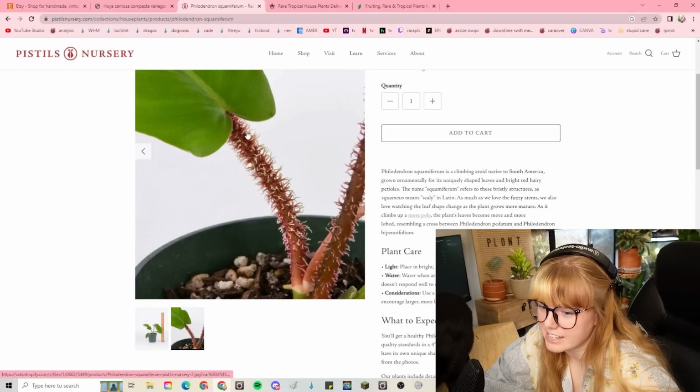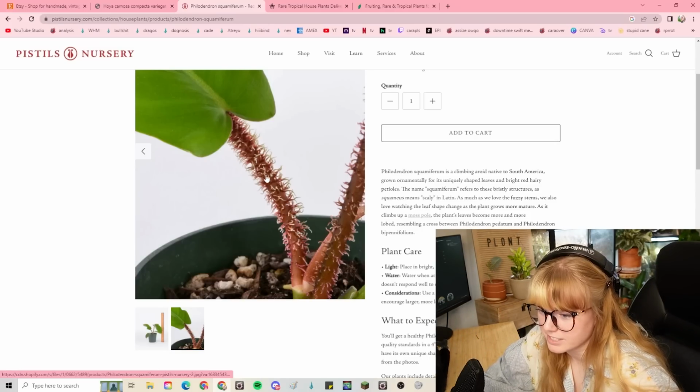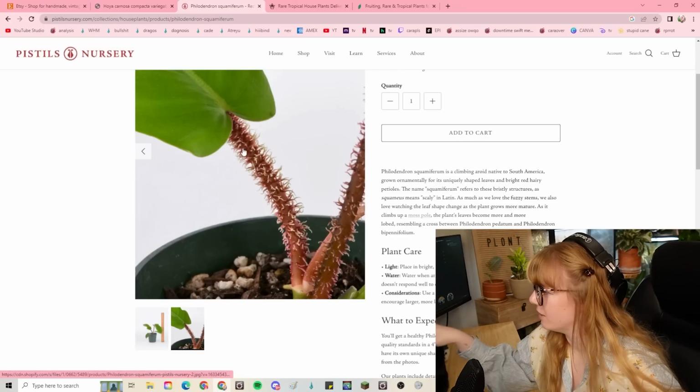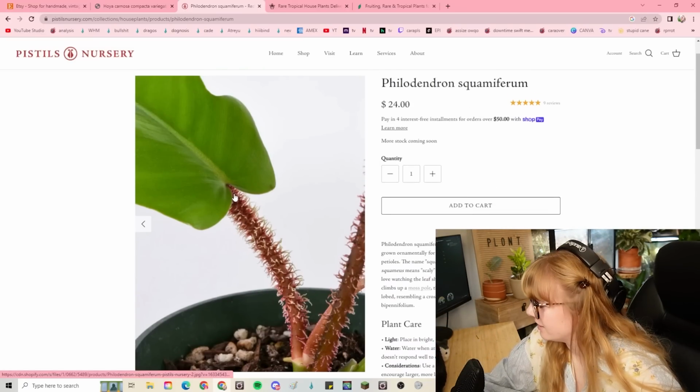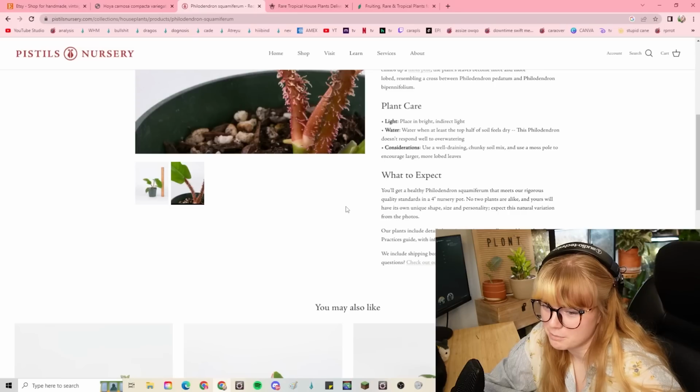The only thing I can think is that these hair-like things would provide those bugs shelter, like a sea anemone. You know how the fish hang out in the sea anemone because it's like shelter. I don't know. It's the only thing I can think of. It could be completely wrong.